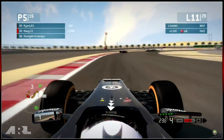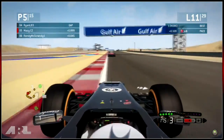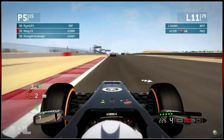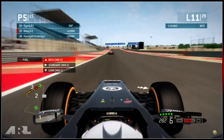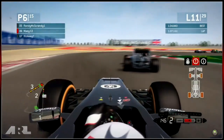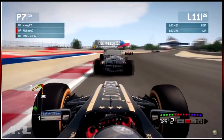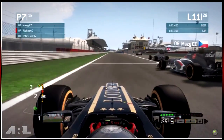So Noble is back in the position that he well and truly loves, and that is out in front, doing a Vettel-esque sort of drive now. It's only lap 11, so we've got 18 laps to go. So Noble will be trying to extend that lead out in front, as Mazy is now coming under pressure from Randy, who steams up the inside of the final corner. And Ricky, who has lost that position to Randy, is now going to try and get past Mazy as well.